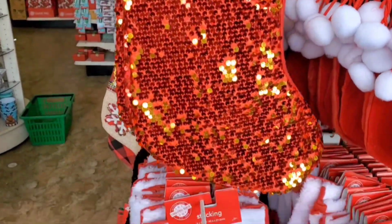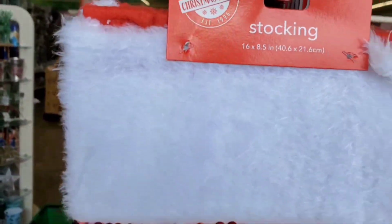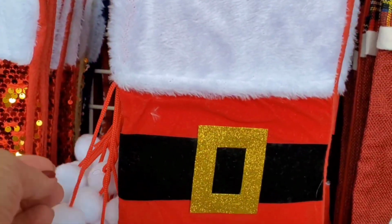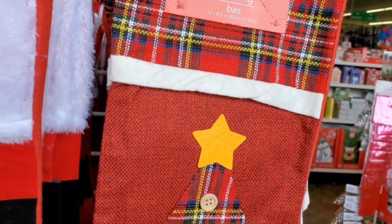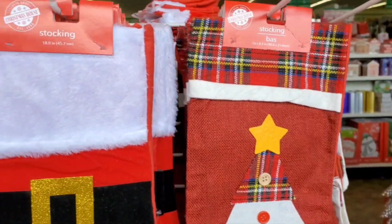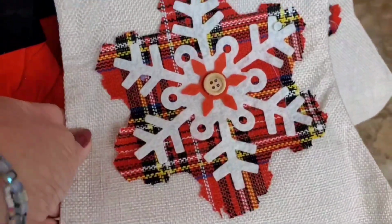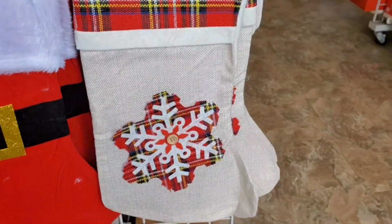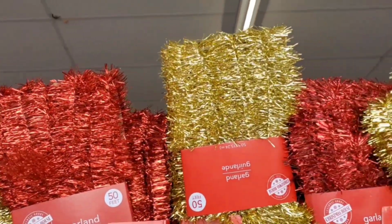We have these. These are bling. Oh my goodness, they're all sequin. They have the fuzzy top. And then we have the little Santa stocking with the little pom-poms hanging off of it. Too cute. We also have this one. It's like a burlap material with the plaid. The tree on that is adorable. That one is the burlap with the snowflake, and I think that is all they have, but those are really nice too.